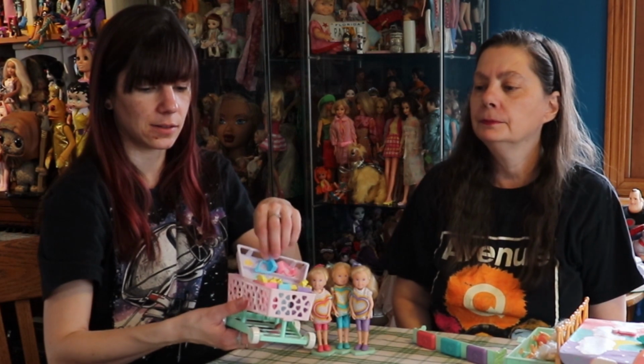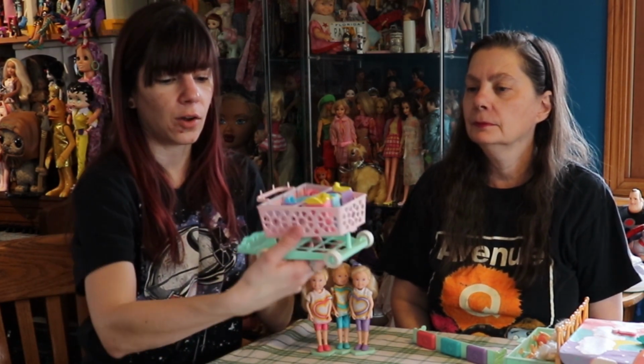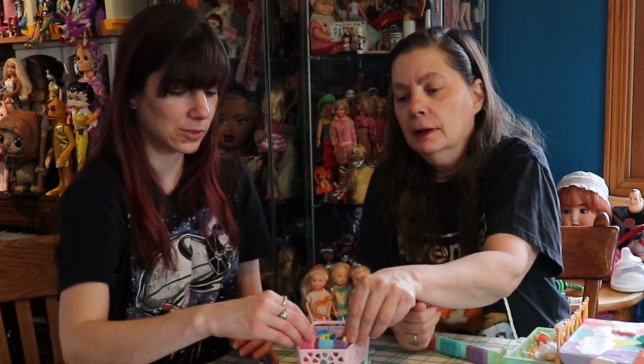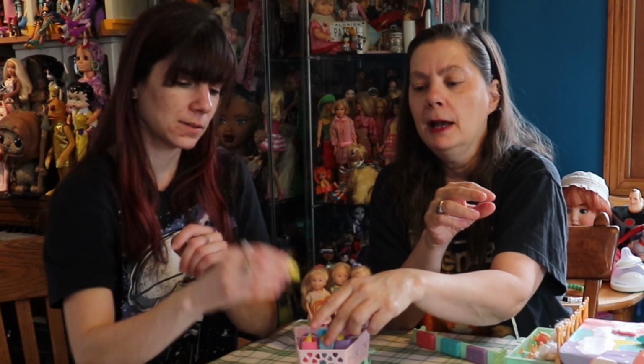Yeah, there's just this little seating area, and it fits right there. And then all 3 girls can stand on the stand here, because it has a peg, and you could just push it forward. And it came with tons of groceries. Yeah, there's a lot of groceries, and they're a little harder than an eraser kind of thing. And 3 bags, of course, in pink, teal, and purple. Of course. So yeah, this is also a fun accessory.